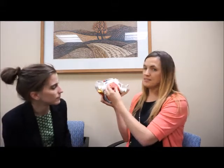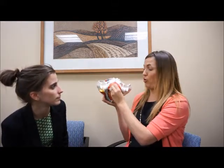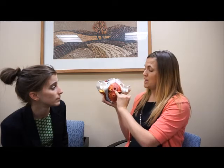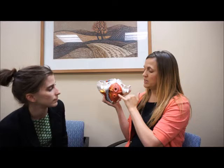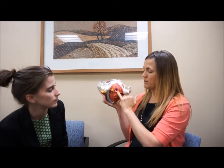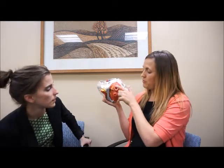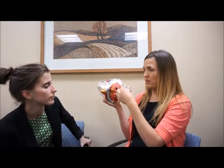So as the vaginal canal opens, as the baby passes through, you can get some tearing in different directions, down through the perineum. And the perineum is just this area, yeah, this area through here, between the vaginal canal and the rectum or the anus.